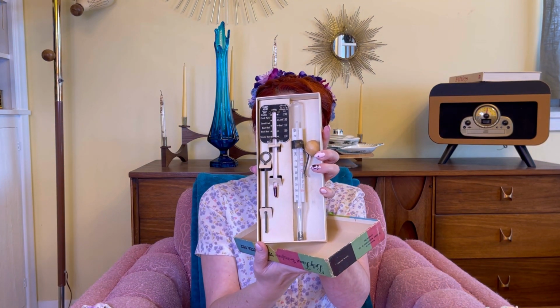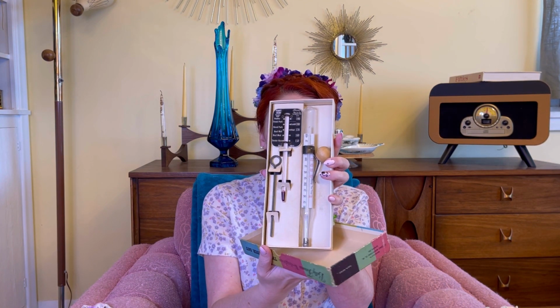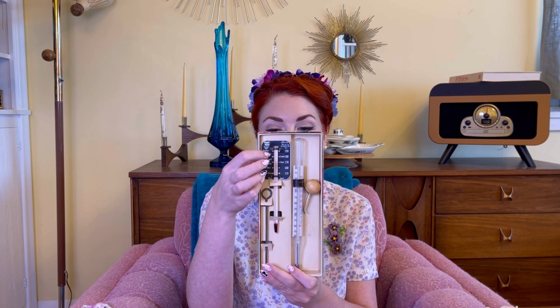Next up, we have a Betty Furness Westinghouse thermometer set, new, minty in the box. Oh, look how cool. I was quite excited to find this, and I paid $10 for this set, but I feel like that was worth it to have everything new in the box. And it looks like it's never been used. It has a cool little scale on there of what you're supposed to cook the foods to.